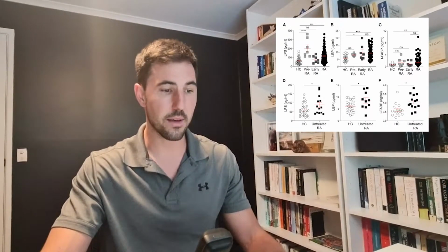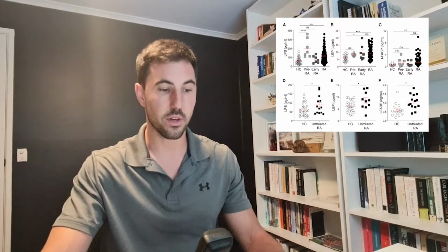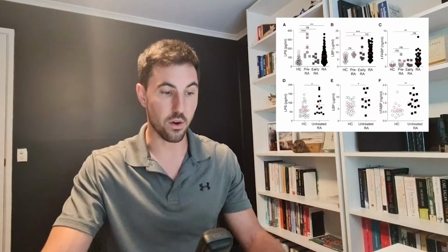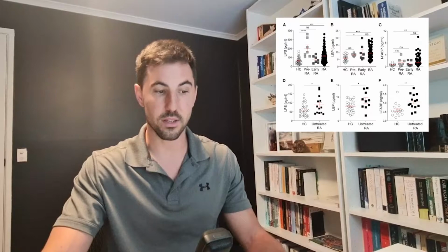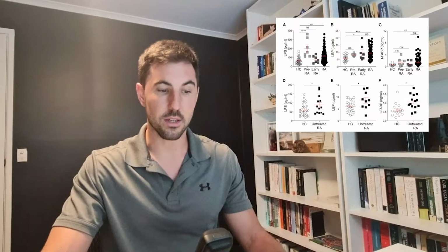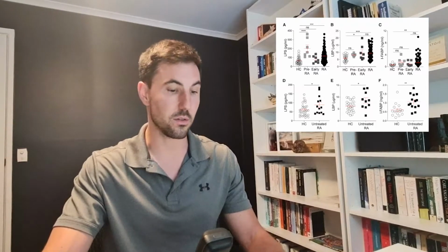So if we look at this here, we can see the measures of LPS. So we have the control, pre-RA, early RA, and then with RA. So obviously we can see a marked increase in the amount of LPS in the RA, but we also see even pre-RA it starts to elevate. Looking at LBP and the intestinal fatty acid binding protein, same thing. So we see marked elevations in actual RA when they've progressed through the entire disease state.